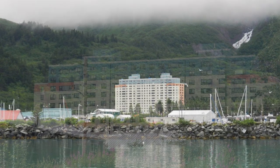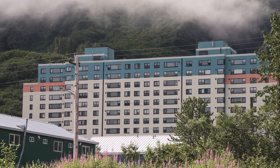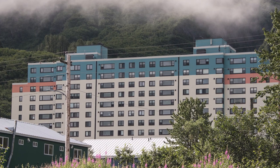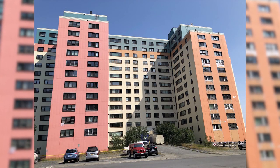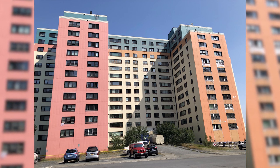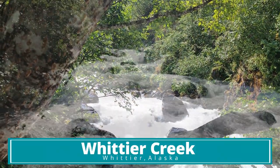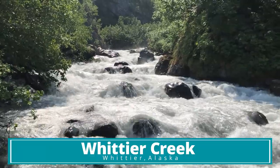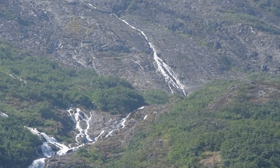The building has all the town's utility offices, a post office, police station, church, general store, grocery store, and even a hospital. In fact, there is a tunnel that runs underground to connect the tower to the local school behind it. So we actually started our visit by walking along Whittier Creek, which is located directly behind the Baggage Towers. Whittier Creek is formed by the melting Whittier Glacier that's located high above in the mountains.